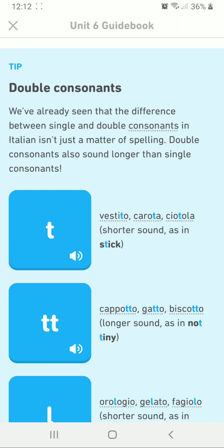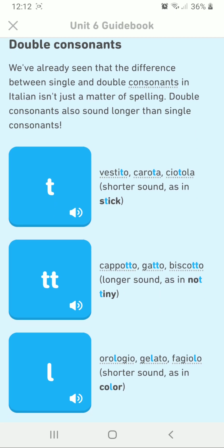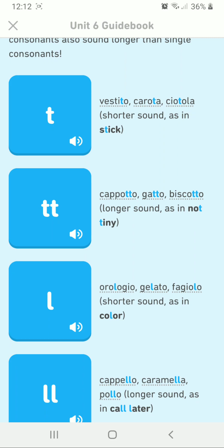So here we have vestito. Vestito is dress. Carota. And ciotola, which is a bowl. And so this is a single T. Vestito. Carota. So this is how it sounds.